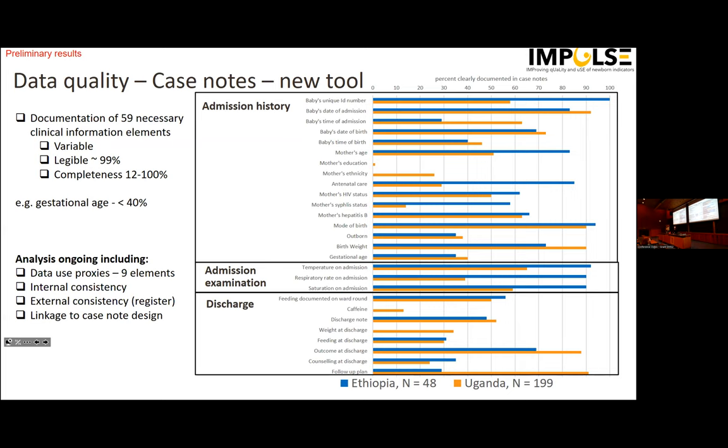We're also looking for proxies of data use and this internal and external consistency with registers, and also looking at how does the design of the case notes affect data quality.